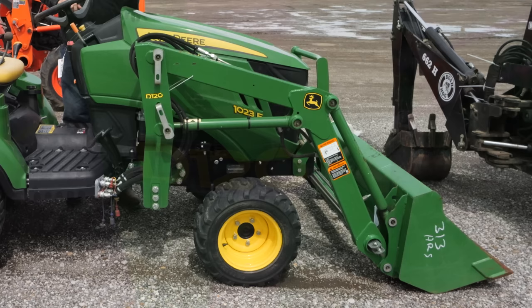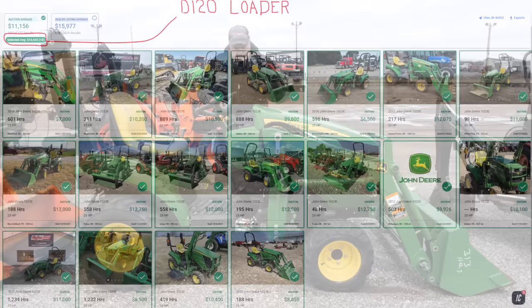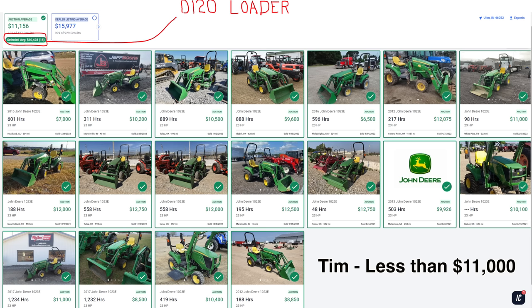The D120 itself is much more difficult to take off and put back on. And on these little tractors, that's often something you want to do, especially if you're going to be using it as a mower tractor. This tractor has 313 hours on it. Auction prices somewhere around $11,000 usually. I think that's too high for this tractor with the pin-on bucket. Let's see how it sells.